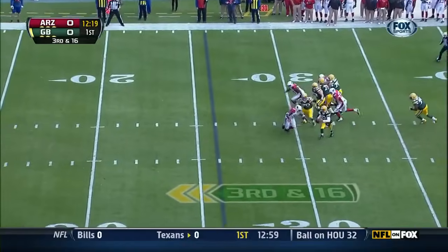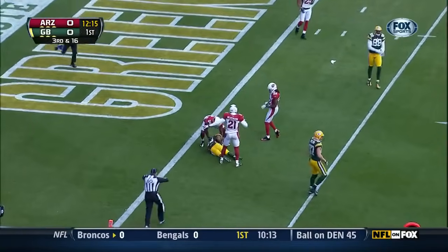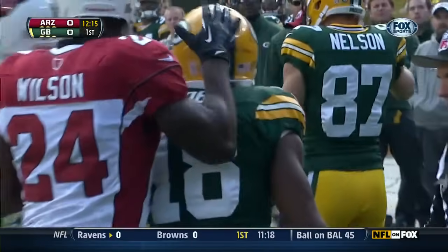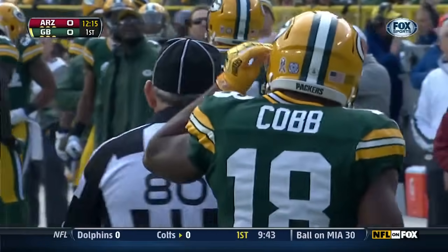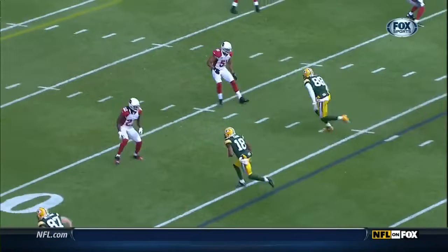Rodgers, good protection, now gets out of there, throws, has a man, but dropped. Randall Cobb was open, tried to adjust and couldn't make the catch inside the 5. It's fourth down. Well, that was almost a heck of a play by Randall Cobb.